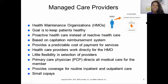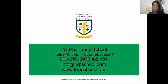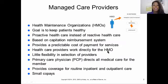Managed care providers. Your managed care providers are HMO and PPO. HMO stands for Health Maintenance Organization. Healthcare providers work directly for HMOs. That's your doctors, your nurses, pretty much any physicians providing any type of healthcare services to you or to the individual.